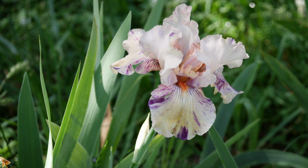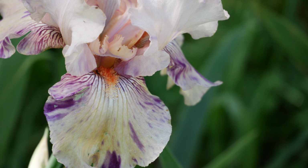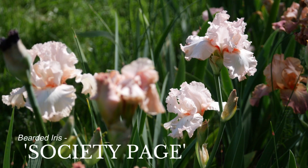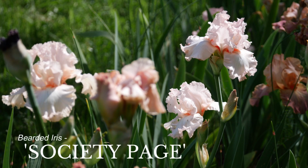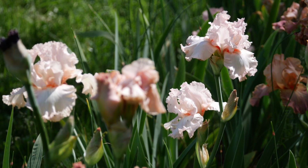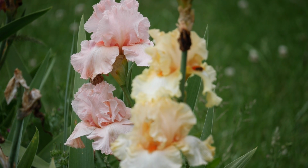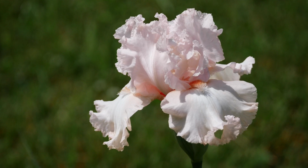Society Page was another gorgeous one that bloomed for the first time this year. This is just a gorgeous shade of peach, pink peach. As you can see, the little beards or tongues in there are a bright orangey color that gives a nice contrast and makes them reflect sunlight a little better, it seems, so that they're really just vibrant and out there and standing out in the garden.